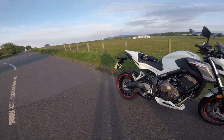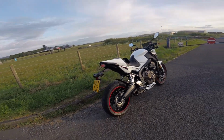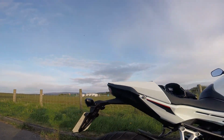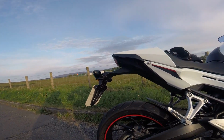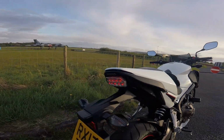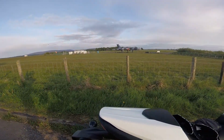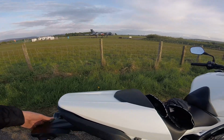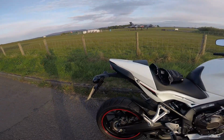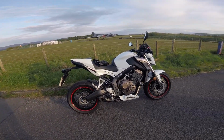It had a tail tidy, or as I call them, tail messes, because they look awful. And I managed to get a standard tail unit for 30 quid off eBay, including the light and the reflector. Thankfully they hadn't put any small indicators on it or anything like that, so the indicators are spot on. Whacked them on, all went on okay. What else have I done to it?